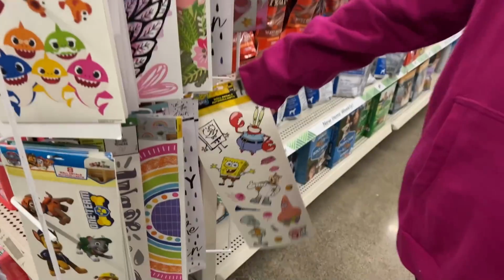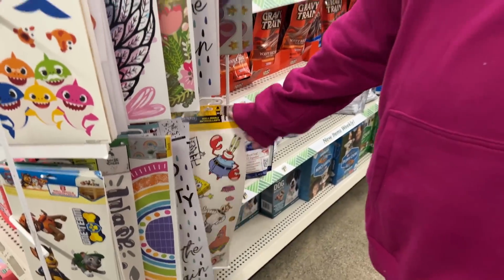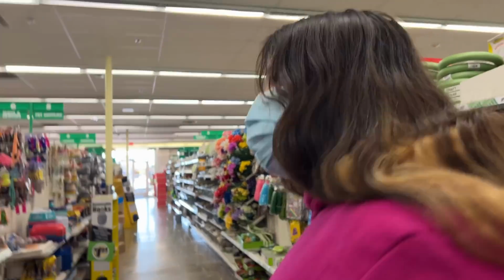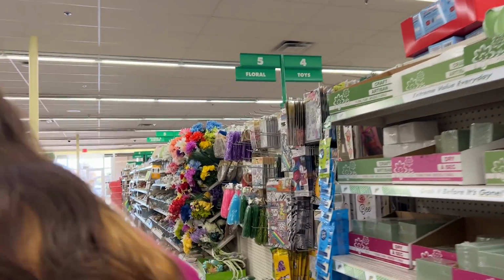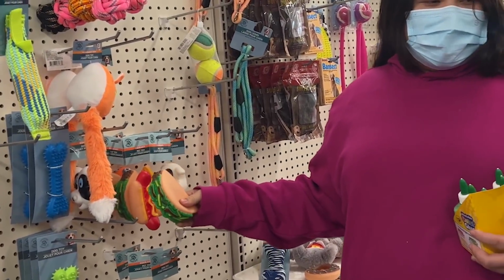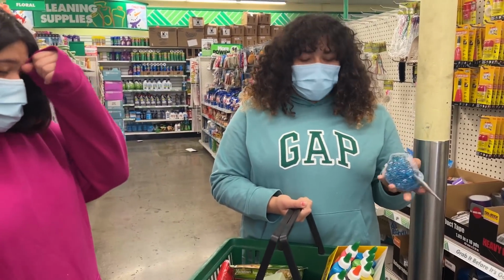Look at the special stickers, they're so nice. Oh, look, it's Doodle Bob. Where's Mary? In the dog aisle? No, she's in the dog aisle. Look, this could be a fidget. They have marbles, guys.